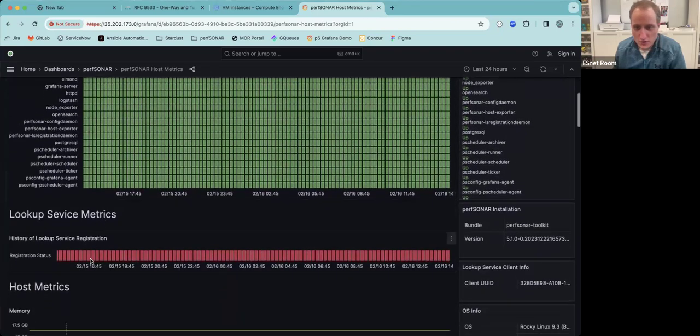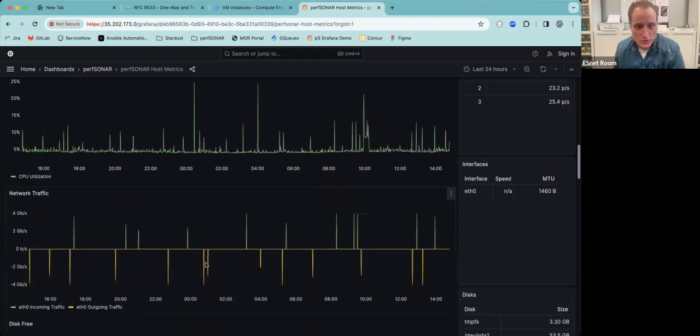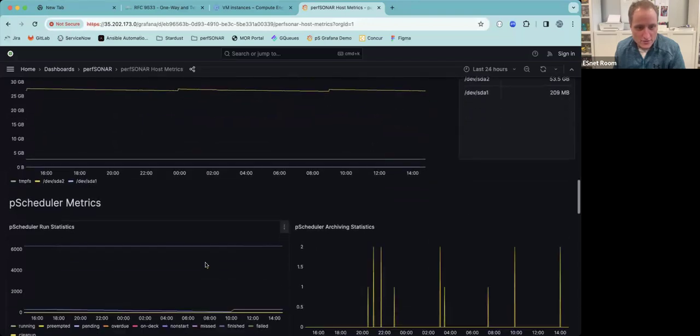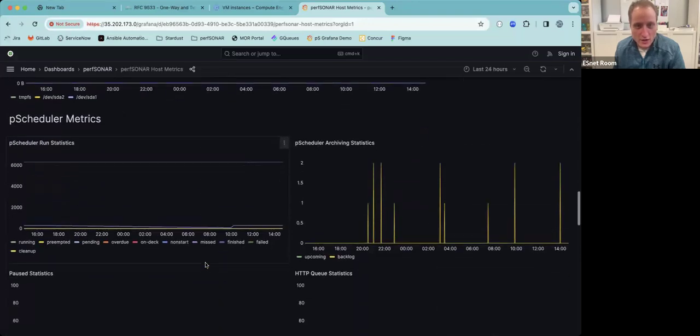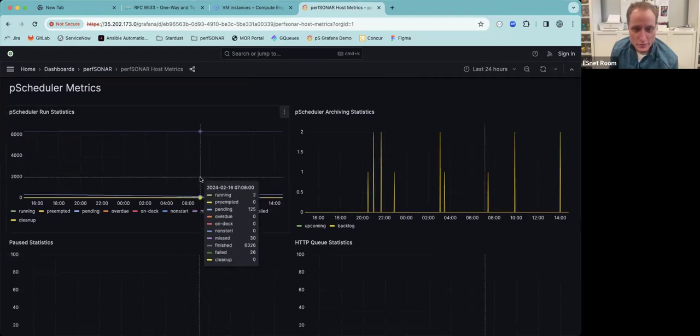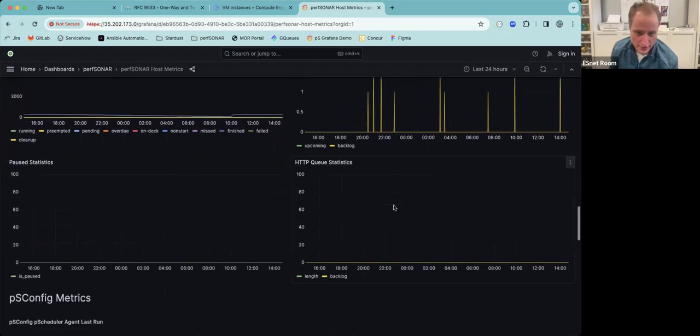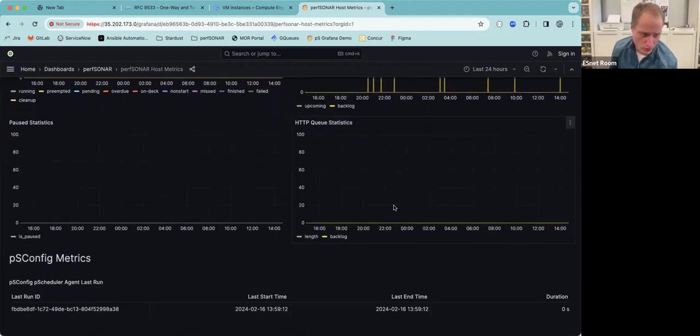Same thing for lookup service registration. I have that disabled on this host because it's a dev host, so that's all red. We've got some nice graphs of memory and CPU, network traffic, standard system host stats. We've got a bunch of metrics that come out of pScheduler that we've had for a while, but never really had the ability to graph out of the box. So I added some of that here, about what state different runs are in, what the archiving queue looks like, things that can be helpful with debugging.